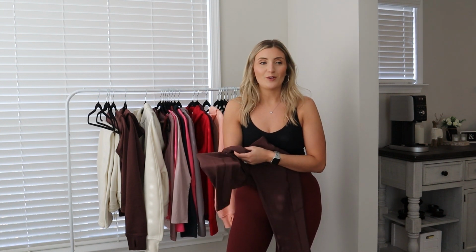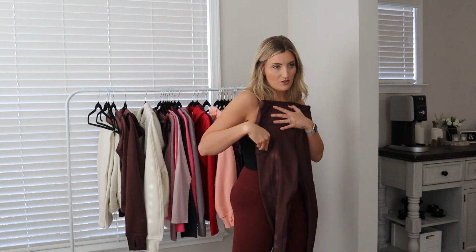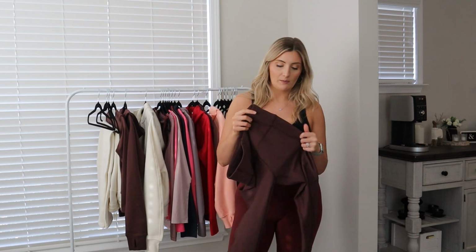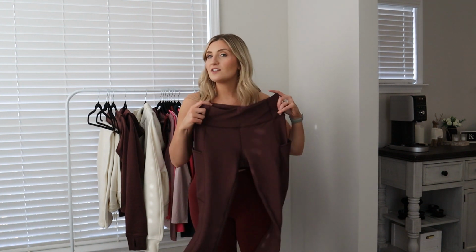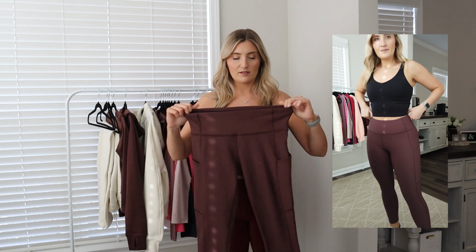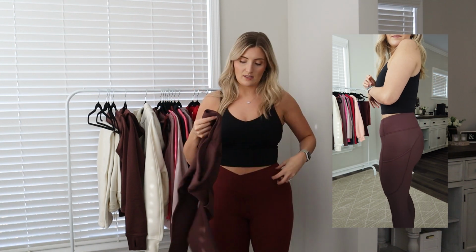They're just so soft. These have pockets, which is also essential to the hike, so I can put my phone in the pocket and grab it to take a photo of something if I want. I don't know why I always take so many pictures on hikes because I never look back at them, but nature is just so pretty. These do have a thicker top band, but it doesn't bother me. It's not super tight, so it doesn't dig in.